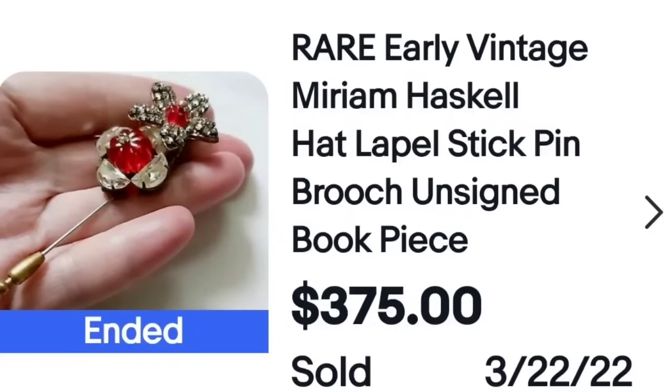Okay. This is the brand that I was lucky enough to win, I think 5 pieces. I'm hoping there are some hidden because I did win some jewelry lots, and in this estate auction, the person was very obviously a Miriam Haskell collector. So this says rare early vintage. This is not a brooch necessarily, it's a hat pin, a lapel stick pin. Now, this seller did themselves a disservice, and I'm going to show you why. I do want you to see this sold for $375.